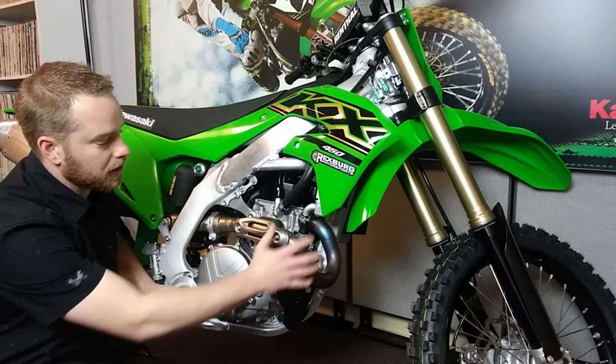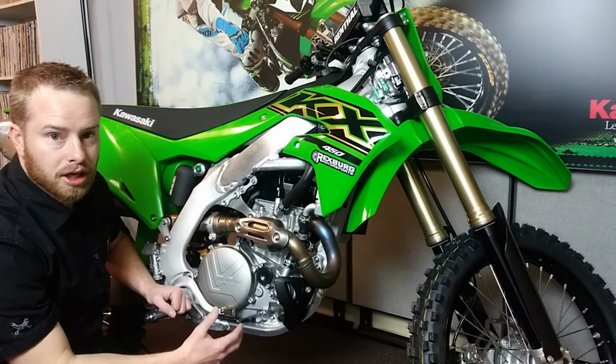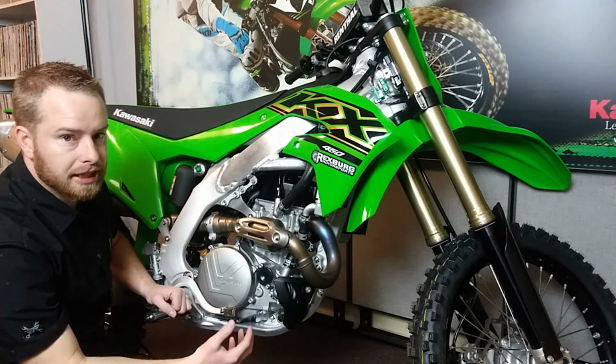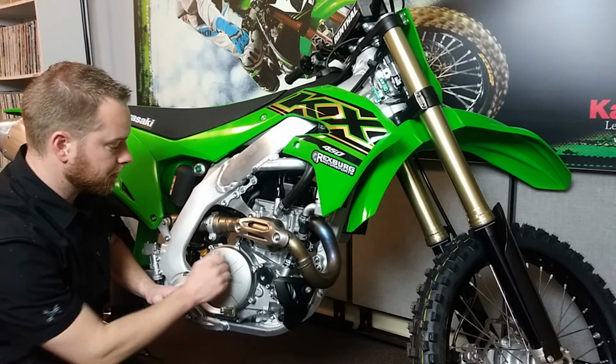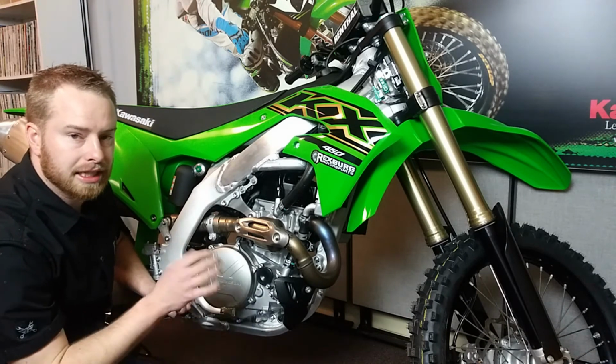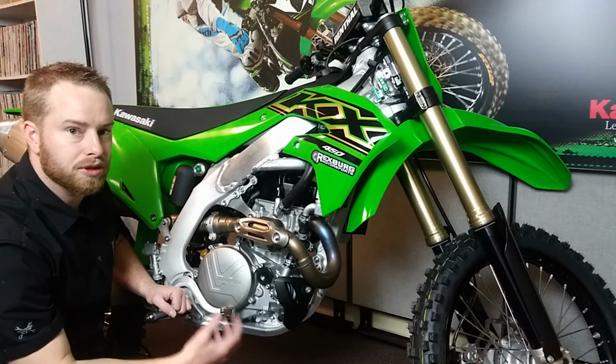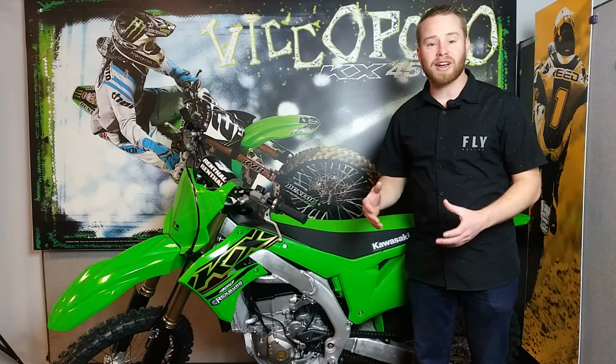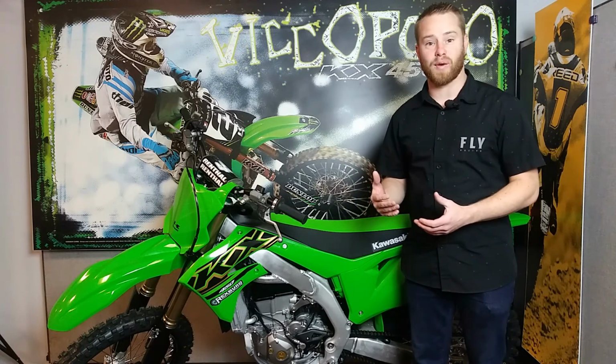Now, this was a great, great motor. Again, we talked about how it was so broad and how it really gives you that confidence to be able to go strong. And that new clutch mod is an excellent step in making sure that you've got the confidence to tackle the race ahead. Kawasaki has a winner on their hands with this KX450.